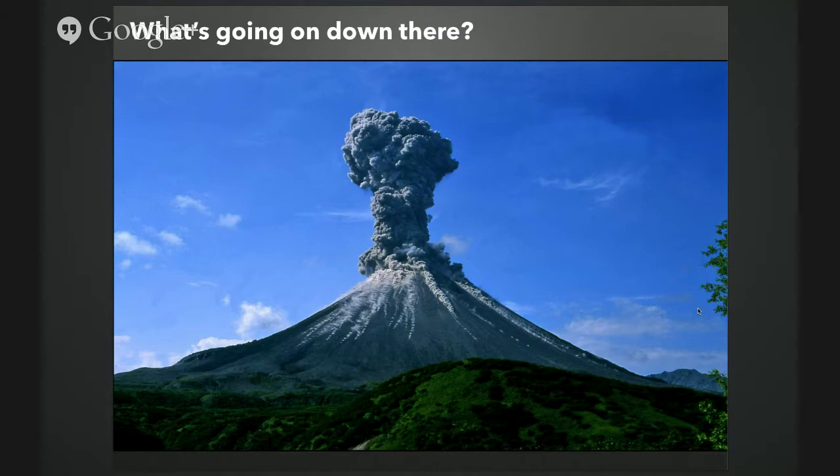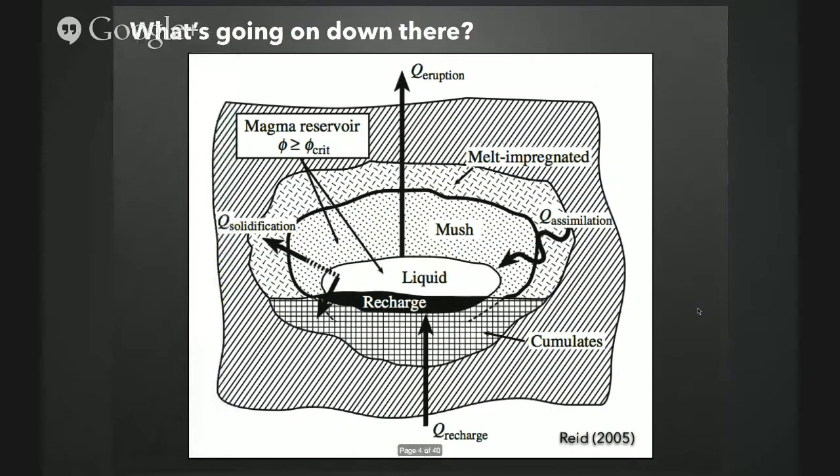When we think about volcanoes, we kind of picture something more like this, which is a little less picturesque, but we're thinking about what's going on down underneath the volcano. So this is what might be termed a schematic diagram of a magma chamber or a magmatic system. And it's complex, but what I really want you to get from this is that what's underneath a volcano comes in a bunch of different forms.